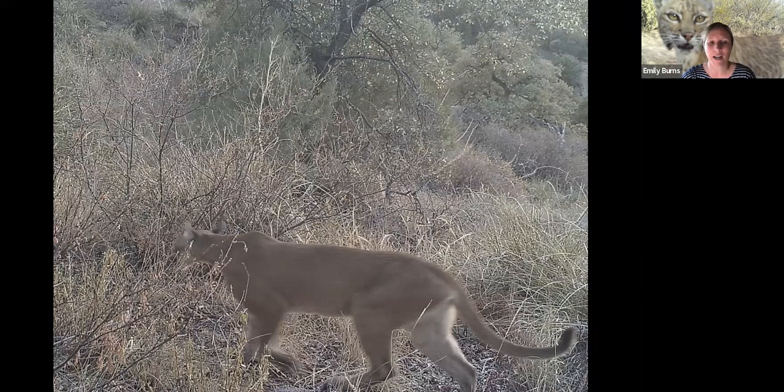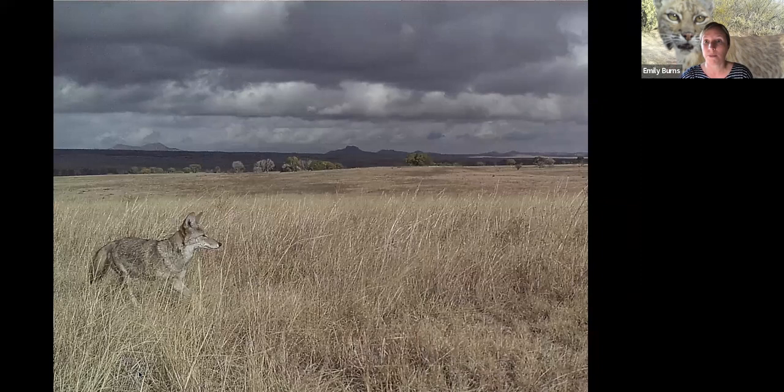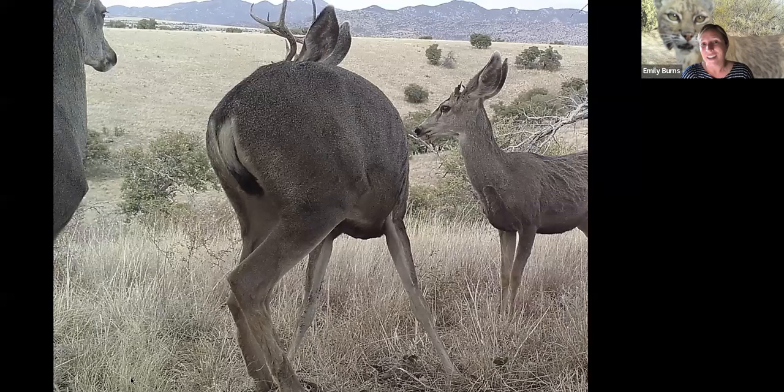These are all photographs that we've taken from Browning cameras around the border near the San Rafael Valley. They can be really amazing photographs of animals because these cameras are operating when we're not there, and animals just go about their daily business day and night, doing their thing in front of the cameras. And then we have the privilege of getting to see it.